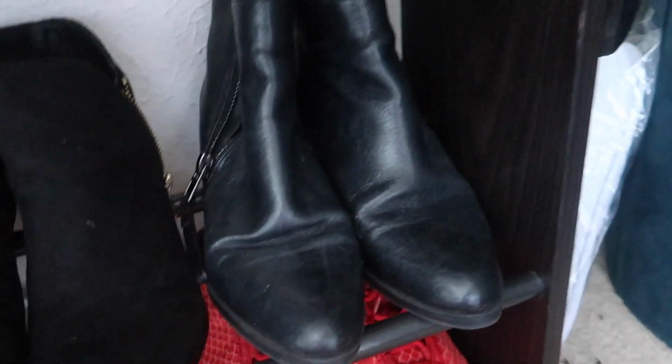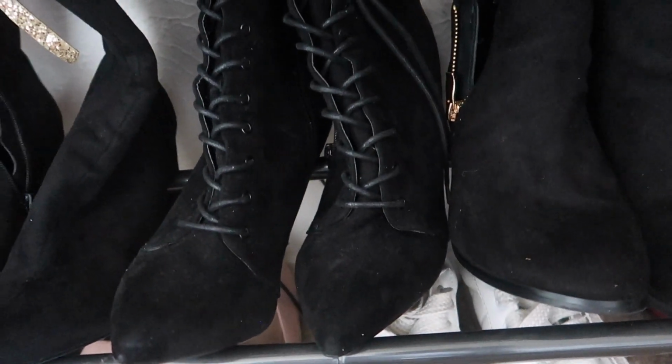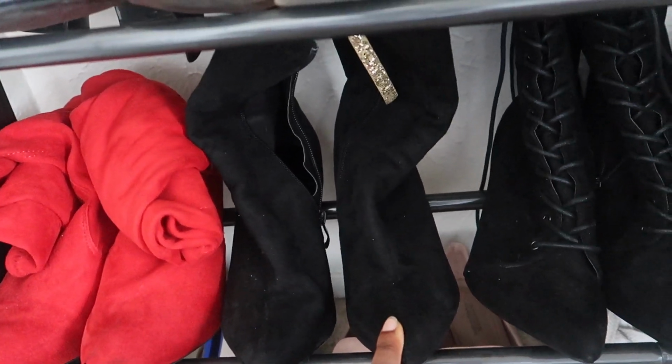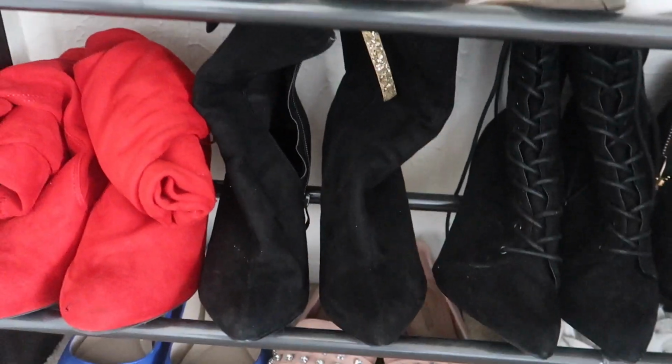And down here I have some boots, some heeled ones, more boots. This is a high heel one though. I don't know if you can see the heel. And this is another heel, but it's a chunky boot one. I really love boots, guys, but I want to replace these because these literally hurt so bad. But before I do that, I want to buy some.